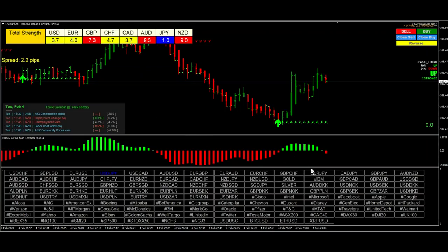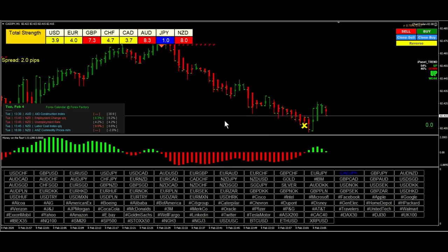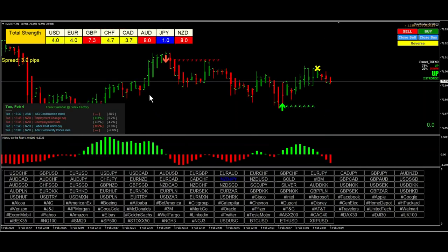Now they change throughout all the pairs. CAD JPY, we got 2.0. 2 pips every time we take a trade. Now let's look at some of these other ones. Let's look at New Zealand JPY. Now we start jumping up to 3, which means every time you take a trade, it's going to put your position far enough out there, 3 pips, where you have to go 3 pips before you go into profit. Starts to be a lot.